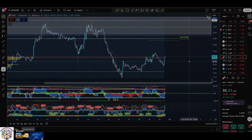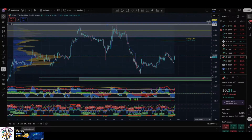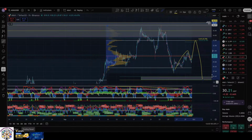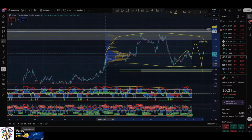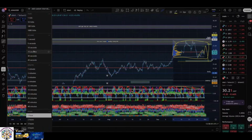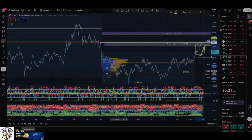AVAX. Yep. So I'm watching for the rejection from 33 on AVAX. You know what would actually be nice is to reject from 33 and then come down to 26, just creating this overall range above the accumulation breakout range, right? You have this little accumulation breakout. This was your accumulation. Break out of it, reject, back test. That would be nice.